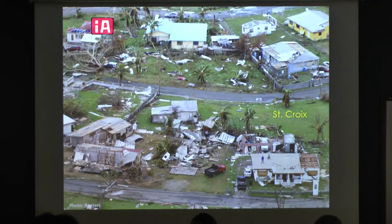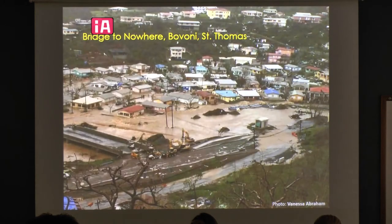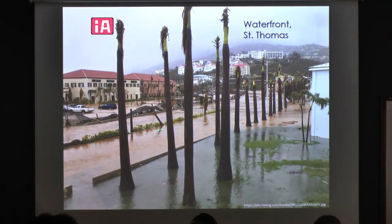So again, I was devastated by the passage of Maria in St. Thomas and in St. Croix. Maria just brought a ton of rain, lots of landslides. This is a very populated area of St. Thomas, Bavoni, just completely flooded. This is downtown near the waterfront in St. Thomas.